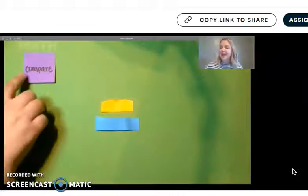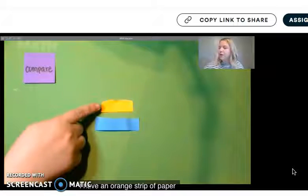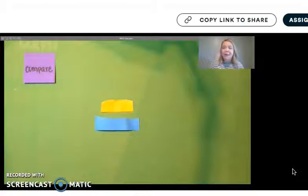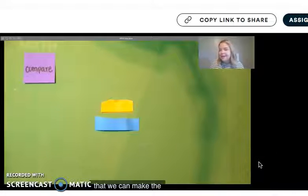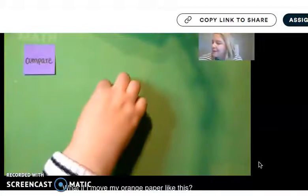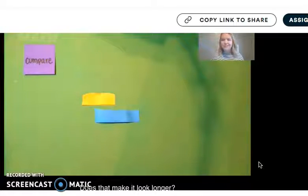Now let's compare some strips of paper. I have an orange strip of paper and a blue strip of paper. Which paper is longer? The blue paper. Well, let's see if there's a way that we can make the orange paper look longer than the blue paper. What if I move my orange paper like this? Does that make it look longer?